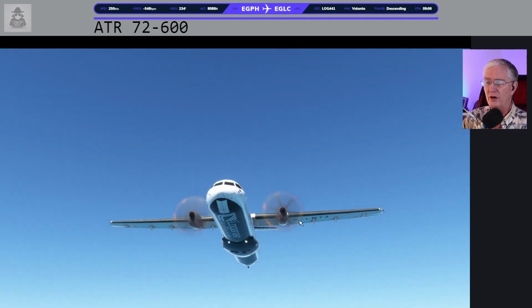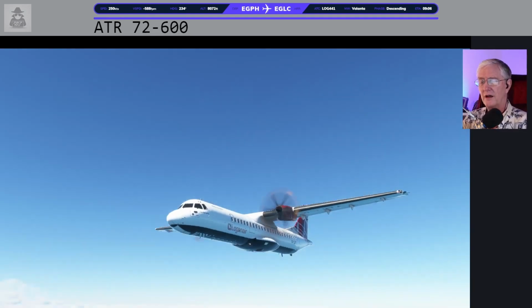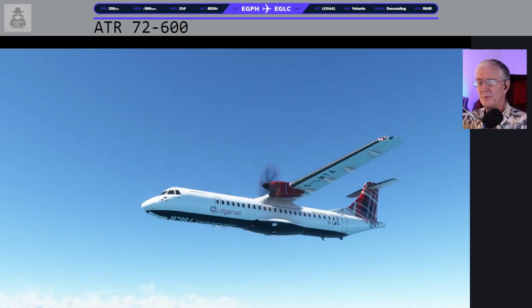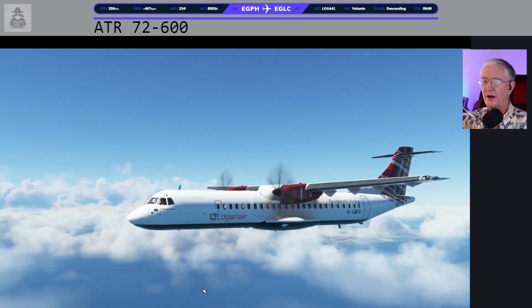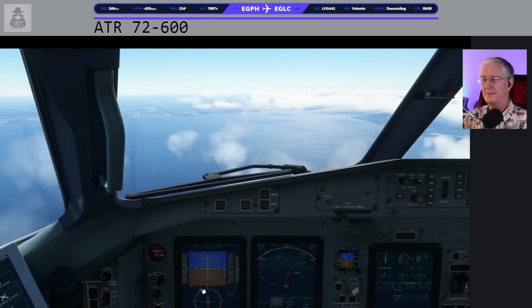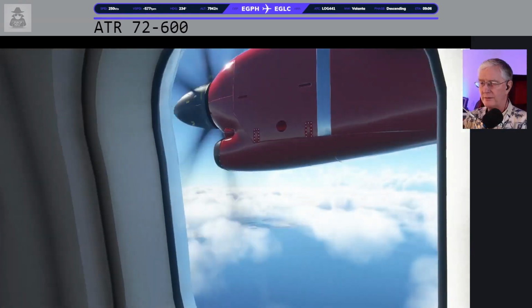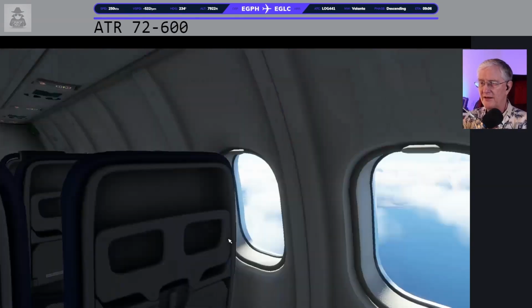Plane's flying along pretty good. Our landing lights are on. Oh, it's even got Logan Air on the bottom. How about that? Very sharp. Very sharp. See, we're coming up by the Southend Airport. So Southend, the holiday town, I guess.